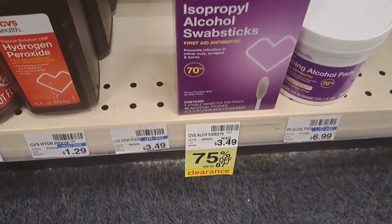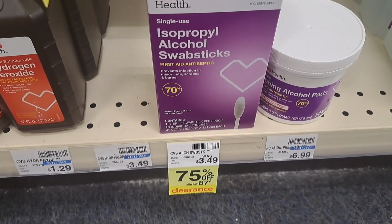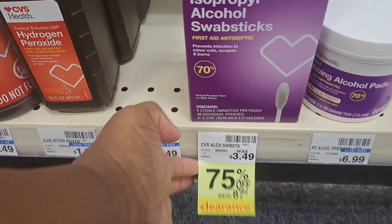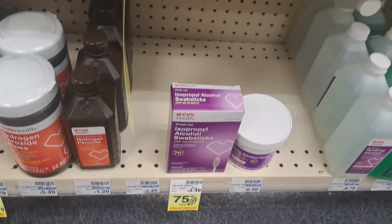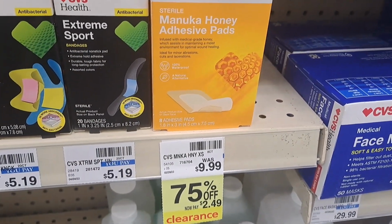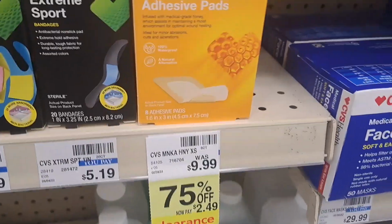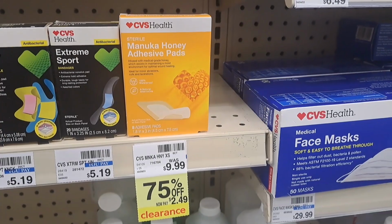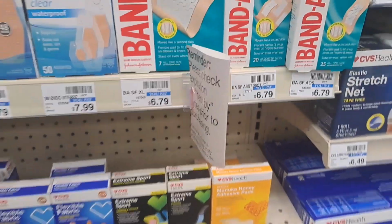Then here you have the alcohol swab sticks. Those are 75% off. They come down to 87 cents. That is a good deal, especially for first aid things that you need. Here are some Manuka honey adhesive pads. I can't talk today. Those are 75% off. They're regularly $9.99. They come down to $2.49. That's another great deal to get.